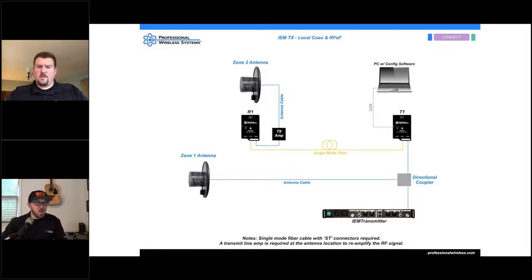We got questions coming in so far? Yeah, we got just a couple here. So Jason Glass has asked, what is the polish type on Prism? So Prism is a UPC end on the ST connector.